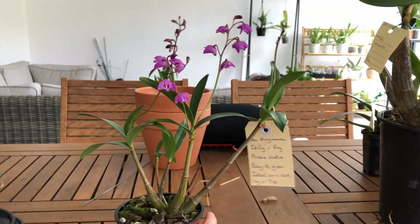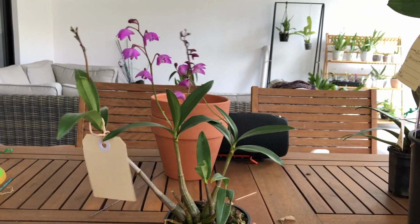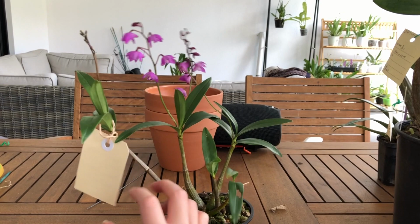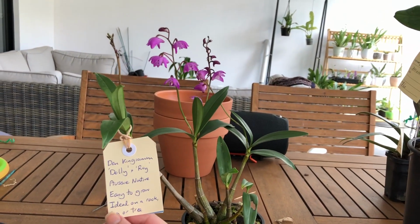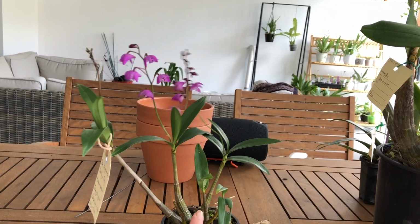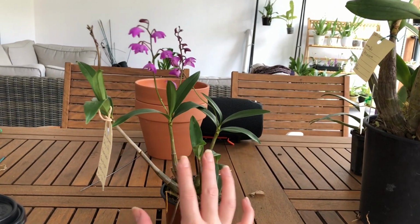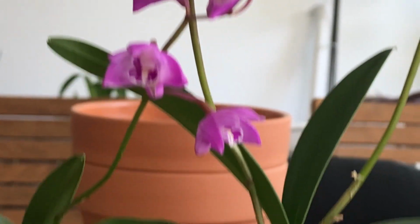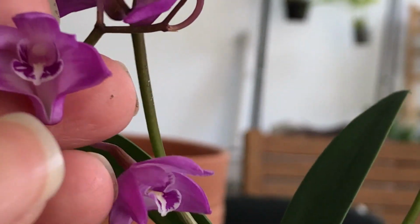So kingianums need a little bit of a dry winter rest to bloom, which is very typical of our Australian conditions. It's quite a common orchid down the east coast of Australia, and I think it's also called the pink rock orchid. So it's obviously found quite commonly on cliff faces and those rocky surfaces, but so we'll just go in for one more little look of this flower before we move on.